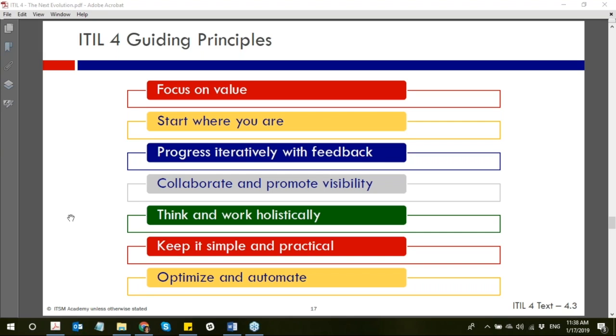We've got to collaborate. We've got to be transparent about what we're doing. I know that many of you are starting to use things like Kanban boards and stand-ups, right, in order to get together and talk about what you're working on, and just being much more transparent, both within our teams and with our customers, in terms of what we're doing. Think and work holistically. The 4 dimensions, right, are a really good framework. The idea of systems thinking, right, is really critical in this day and age. Keep it simple and practical, which is just a lifelong message that I think we could all utilize.